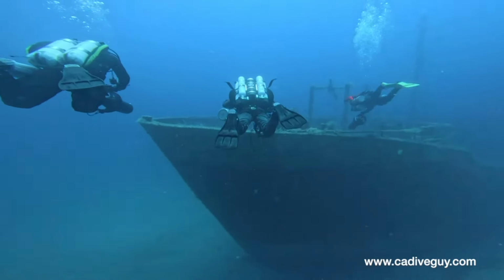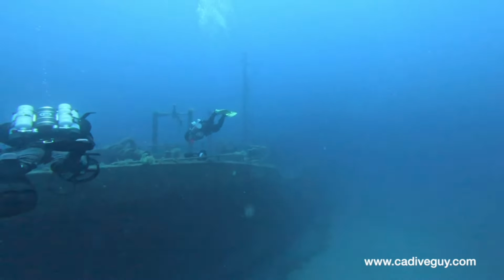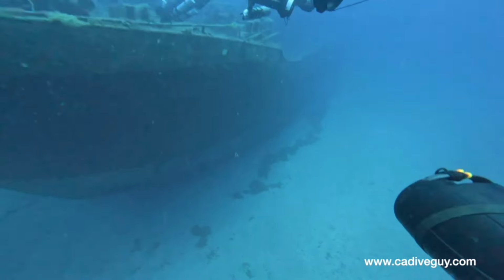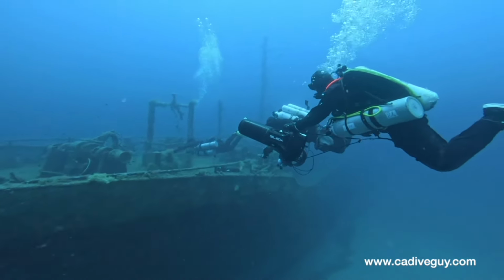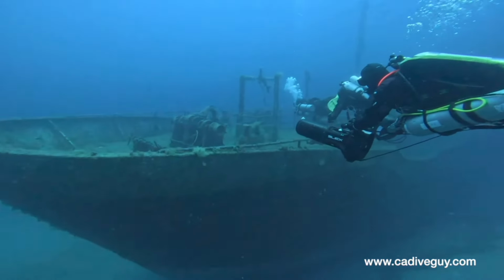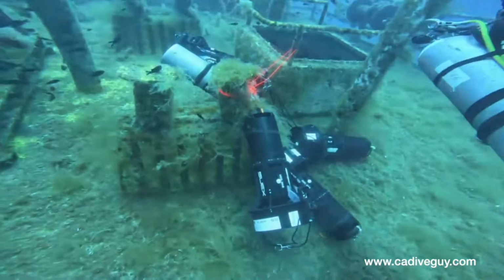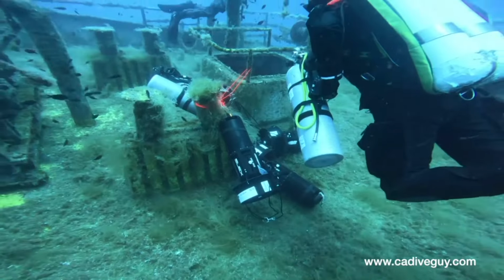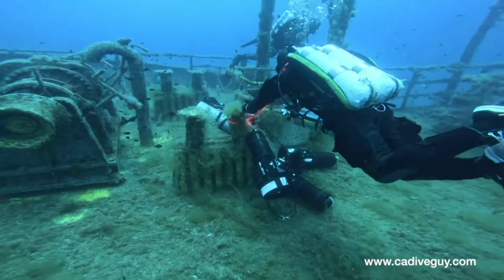Love the visibility, just approaching the Hepataeus. We went to the bow where we staged our bottles and also staged our DPVs. And then conducted the remainder of the dive on the inside of the ship. So the Hepataeus is an oil tanker, a beautiful oil tanker. So here we are staging our deco bottles and our DPVs, and then we headed towards penetrating the ship.